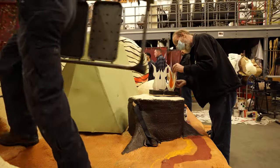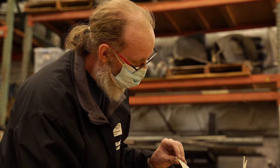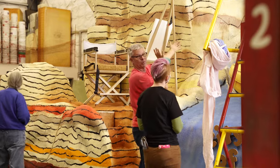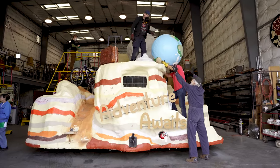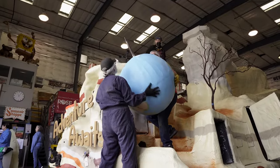We have a core group here that is from all over Southern California. They're here multiple times a week, year round, and we actually have regular volunteers that come from out of state. This is on their bucket list, they just want to say, I worked on a Rose Parade float.